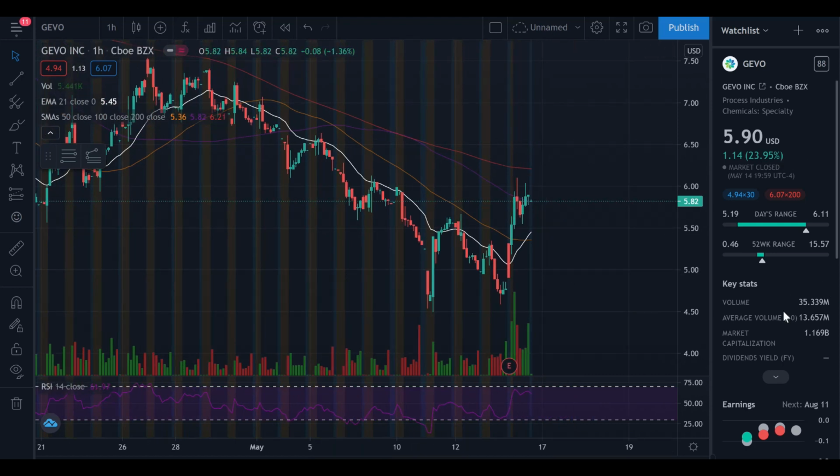But one thing to take note of is the volume. With that good news with their Net Zero One project, the volume was at 35 million, and the average volume over the last 10 days has only been 13 million. So it was over double, approximately 2.5 times its average daily volume. So that's good. That's something we do want to see.